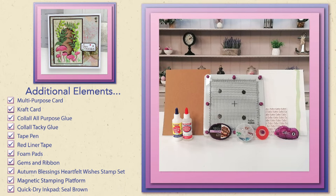Multi-purpose card, if you're wanting to do, I've used multi-purpose card for the card blank and the insert. Craft card, all the glues, I've put all of them on there, I always do. I think most of you have access to them within your craft space anyway. Gems and ribbon, if you want to add the ribbon round it. Again, these are optional extras.